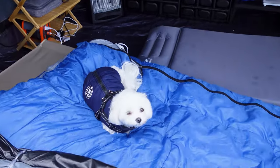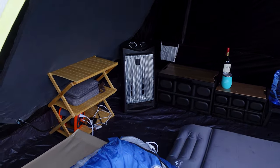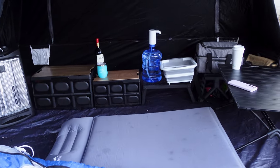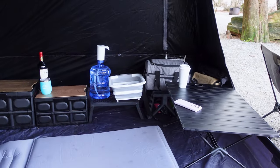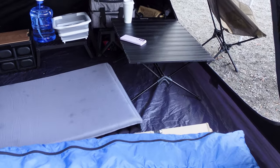Lucky is just relaxing. And as you can see, I have the wooden shelves that are super easy to set up. I have my heater. I have these boxes. One has all my kitchen stuff. One has all my setup things like my hammer and my poles. My kitchen area right there with water and dish tub. And then I have my food in that corner. And then I set up this table here.